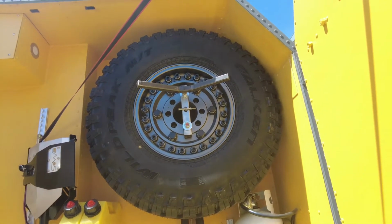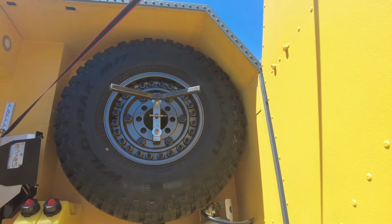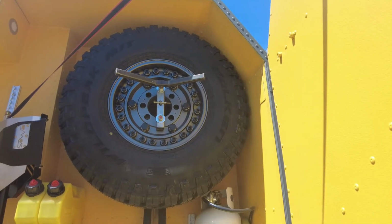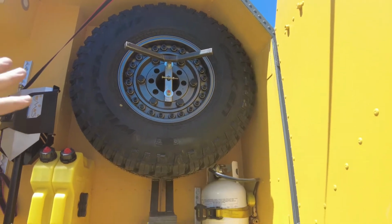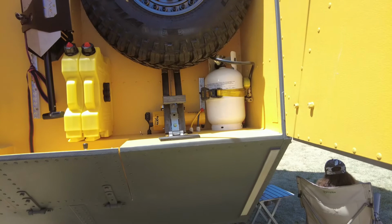You undo the bolt up there. It actually goes all the way through to the frame of the vehicle. So that keeps it from having to use the winch for strength. When you take that bolt out, the winch draws this back down, brings it down to about right here, and then lowers the tire all the way down to the ground.